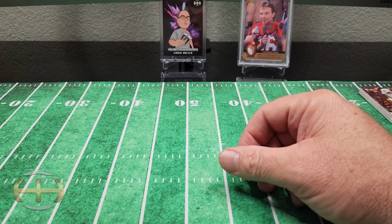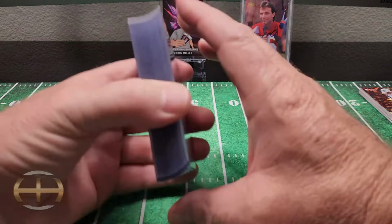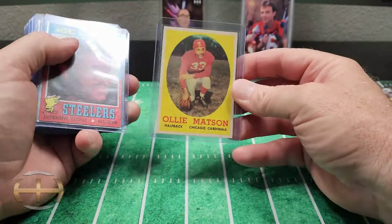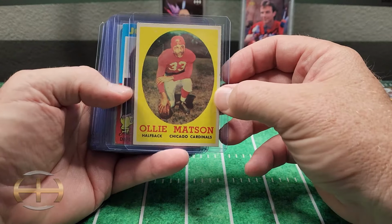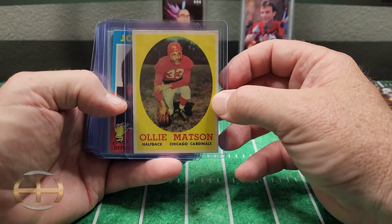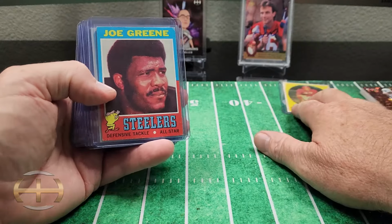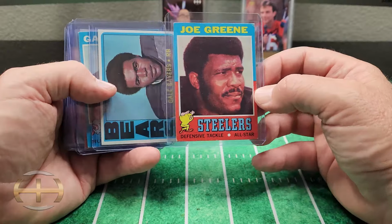You know me, I can't keep away from the vintage, so I did pick up a lot of vintage stuff. There was so much stuff out there, it was pretty cool. I did grab this '58 Ollie Matson. I had to have this card. Been working on my Hall of Fame collection, so this was a cool one I wanted to pick up. Grabbed a Joe Greene rookie. Just saw it at a cool price, and I wanted one for the collection.